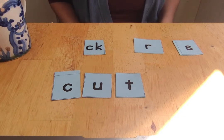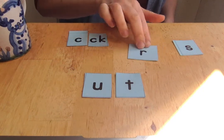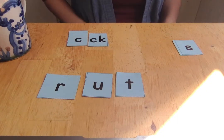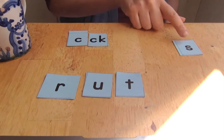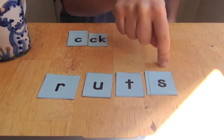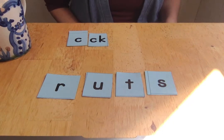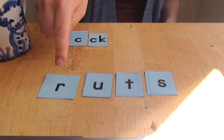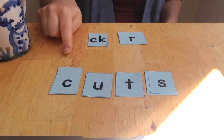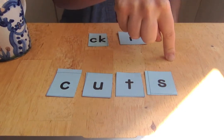The next word is rut. Rut. Next is ruts. Ruts. That's four sounds, four letters. Next is cuts. Cuts. That's the C, still four sounds, c-ut. Cuts.